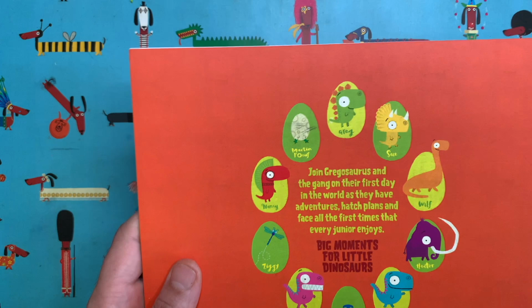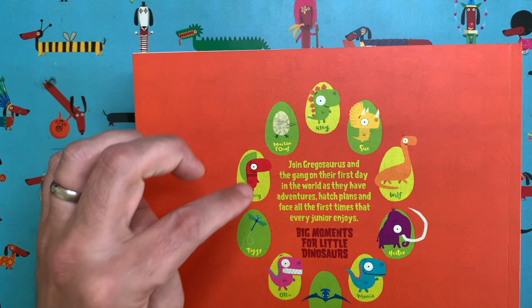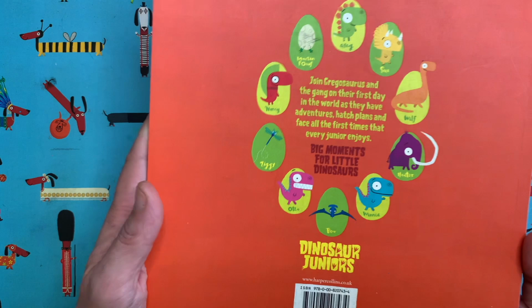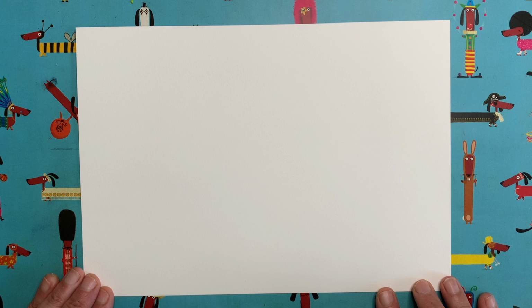There's Greg. We've drawn most of them already. In our videos, we've drawn Greg, Sue, Wilf, Hector. We have drawn Winnie, Otto, Nancy. We have drawn Boo, the pterodactyl, but we haven't drawn Martin, because he's just an egg. It's very easy to draw. But we haven't drawn Ziggy. And Ziggy is a dragonfly. Did you know that dragonflies have been around since the dinosaur times? They have. They're very, very old. So I thought today I would show you how to draw Ziggy, the dragonfly.